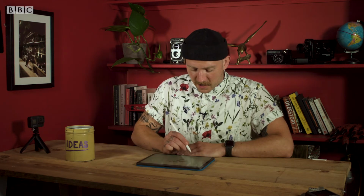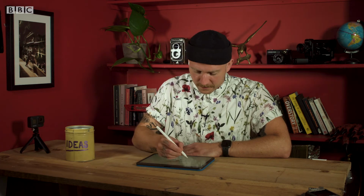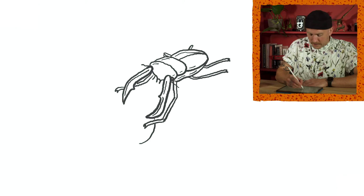So I'm going to draw this guy with a guitar. It's going to be quite a small guitar because, well, these guys only get as large as 8 centimeters. Playing the guitar, I think he's going to be playing an acoustic guitar.